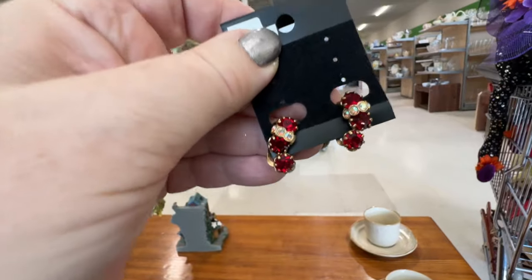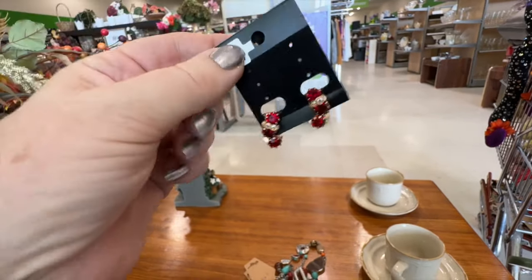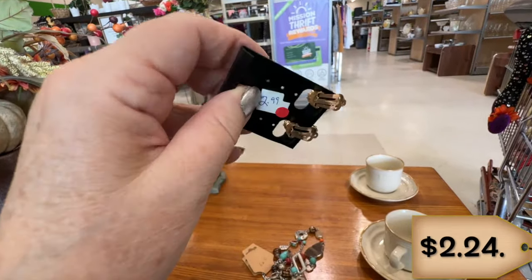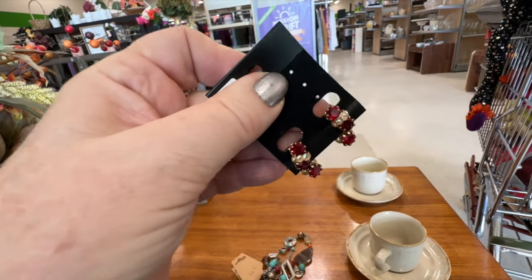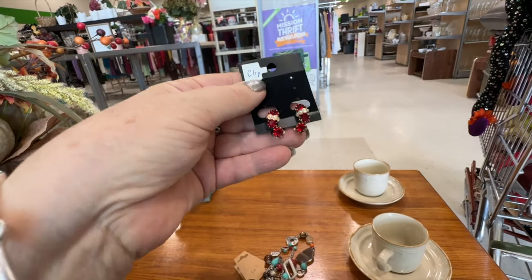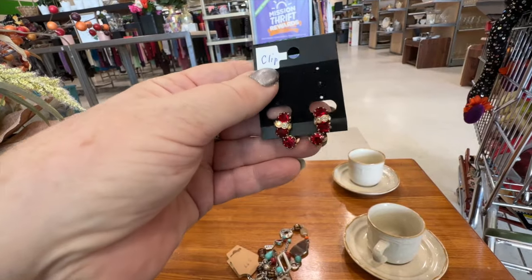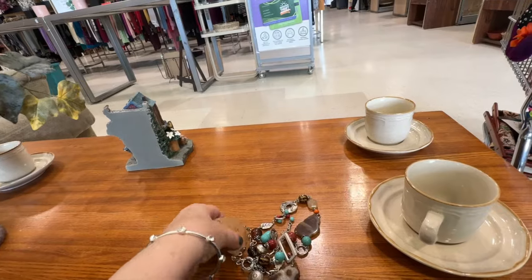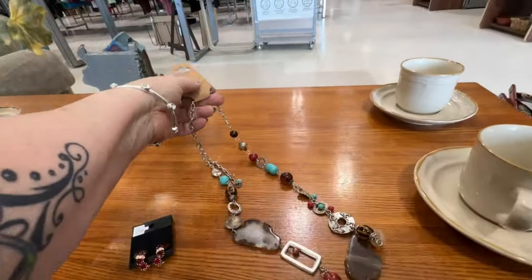These are really, really nice rhinestones. And obviously they are vintage and they are clip-ons. $2.99 minus my 25%. These would be absolutely lovely and not too much for Christmas time. It's nice and dainty. Something I would wear if they were pierced, for sure. Very nice. And then these are all very nice stones, perfect for the fall season.